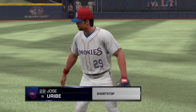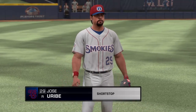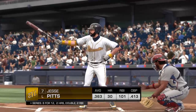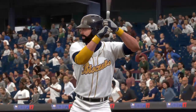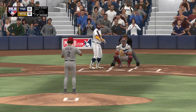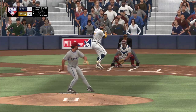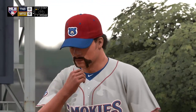Jose Uribe is into the ball game as a defensive replacement. He'll be the new shortstop here. Now to the plate, Jesse Pitts. He'll lead things off here in the bottom half of the first. Leading off for the Biscuits, left fielder Jesse Pitts. And this pitch is taken on the inner half for strike one.